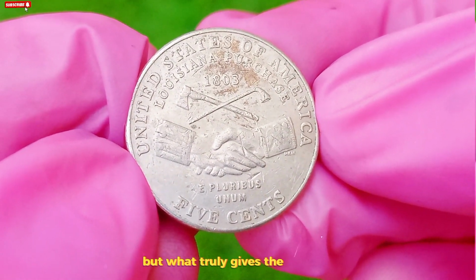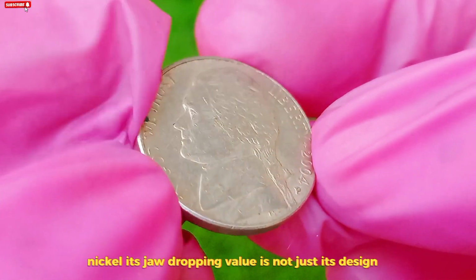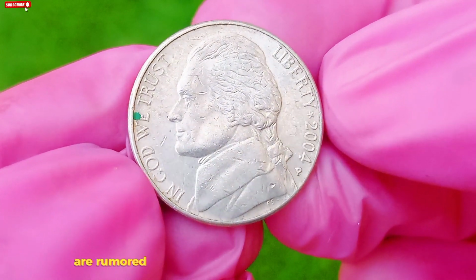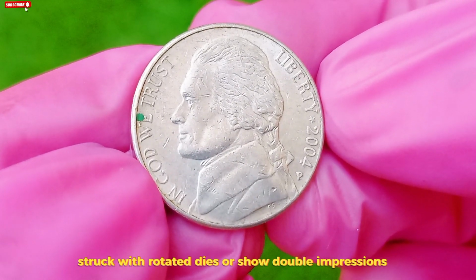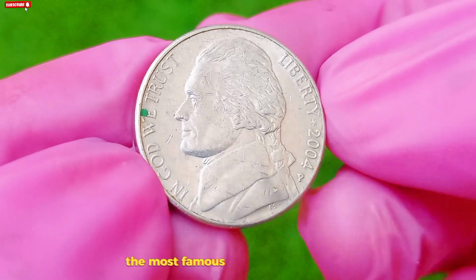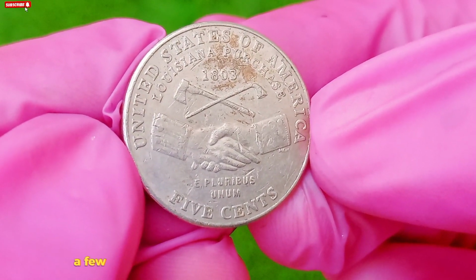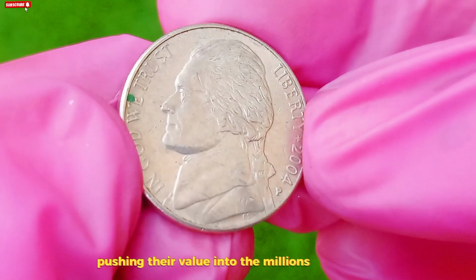But what truly gives the 2004 P nickel its jaw-dropping value is not just its design. It's the ultra-rare errors and experimental strikes that slipped through the mint and into circulation. Some of these coins are rumored to have been minted on the wrong metal, struck with rotated dies, or show double impressions, making them extremely rare and wildly valuable. The most famous version of this coin is the 2004 piece metal and keelboat reverse design nickels, but among them, a few mysterious misprints and undiscovered variants have emerged, pushing their value into the millions of dollars.